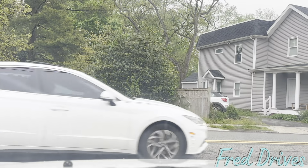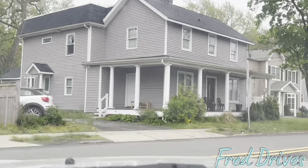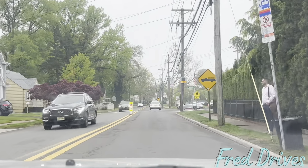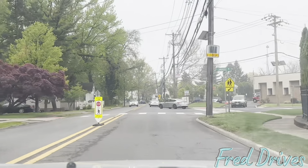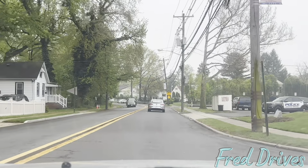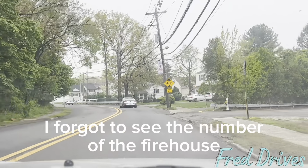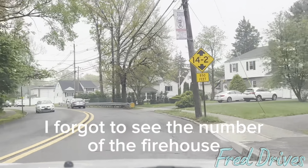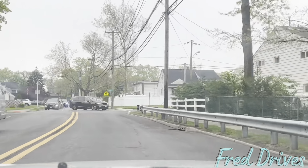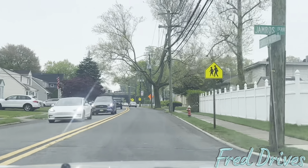We're gonna head down to the southern section of Saddlebrook now. Again, I'm sorry if I didn't show your street. Saddle River Road does continue to the left as we cross Cambridge Ave. This is an iconic location here. We got the fire department here on our right. I forgot to see the house number on the right there. Crossing Daniel Court and Jamrose Terrace.